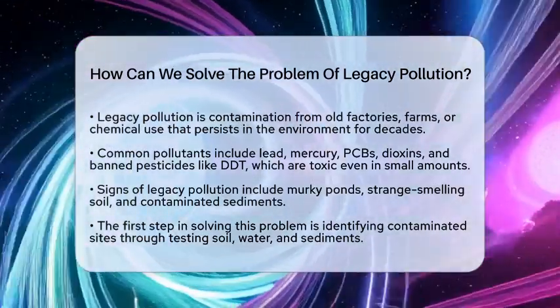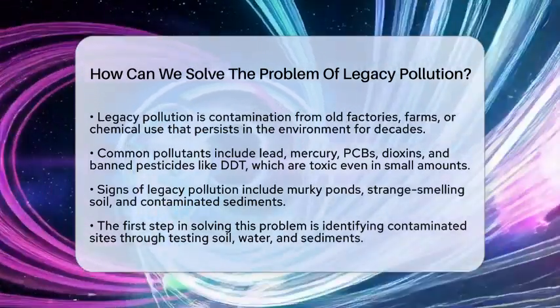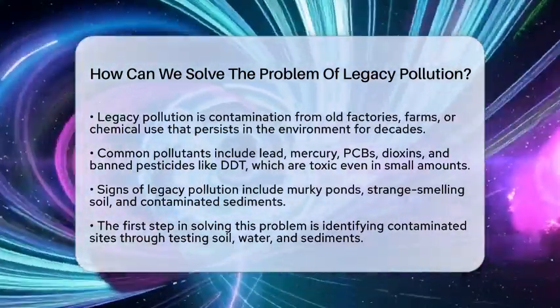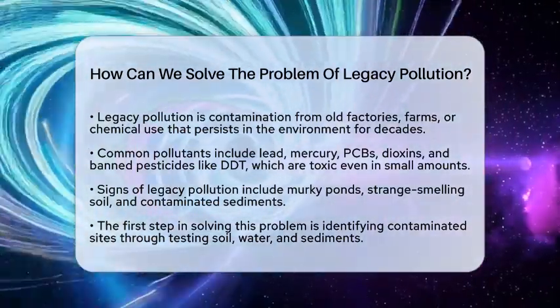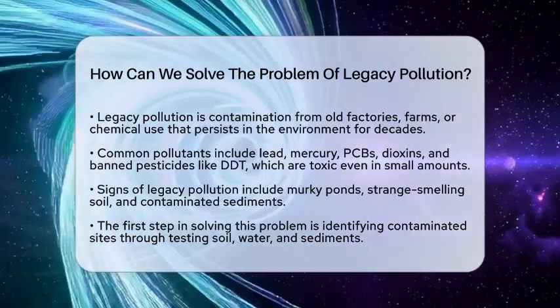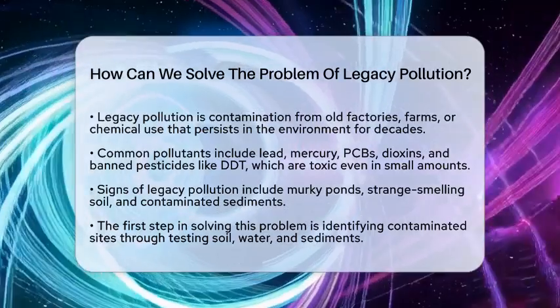Common examples include substances like lead, mercury, polychlorinated biphenyls, dioxins, and banned pesticides like DDT. These chemicals are toxic even in tiny amounts and can cause health problems and damage ecosystems long after their use has stopped. To fix this, we need to take several steps.